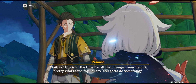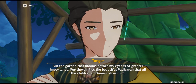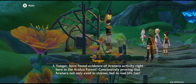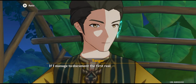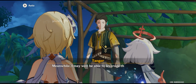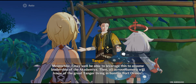You gotta do something! But the garden that blooms before my eyes is of greater importance, for therein lies the beautiful Patisara that all the children of Sumeru dream of. I, Tanger, have found evidence of Aranara activity right here in the Avidia Forest, conclusively proving that Aranara not only exists in stories, but in real life too. If I manage to document the first real-life Aranara sighting, the petty problems that perplex Akara Crafts will be untangled in no time. Meanwhile, I may well be able to leverage this to assume leadership of the academia. Then all across Sumeru will know of the great Tanger living in humble Port Ormos.